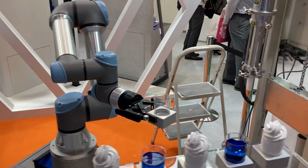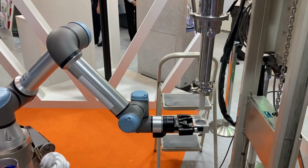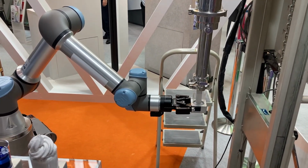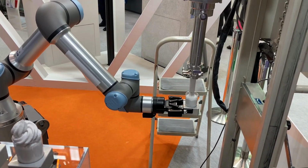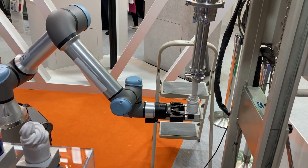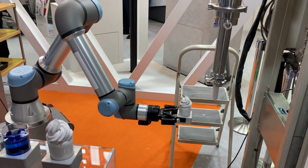In this case, this robot can be used to fill. Sometimes it can also carry plates and maybe put them in an oven. It's a very reliable and very easy system to use. Sometimes companies of course need to integrate all the systems together, so they can be controlled by one single system.